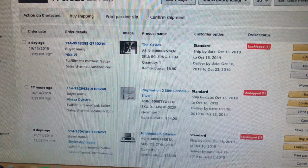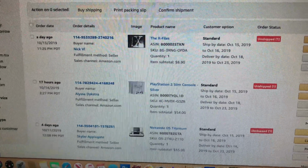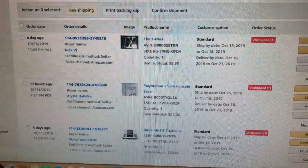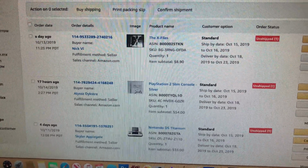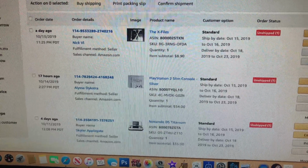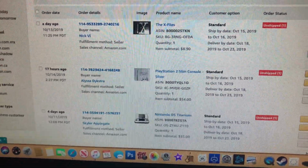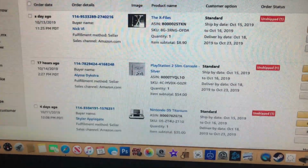We'll try to get a few at a time. Alright, we'll grab these, the top and the bottom. So first up, we got the X-Files for PlayStation 1, sold for $8.90. Got a PlayStation 2 Slim, silver, sold for $54, and these are all plus shipping, by the way. And then Nintendo DS Titanium, sold for $35.